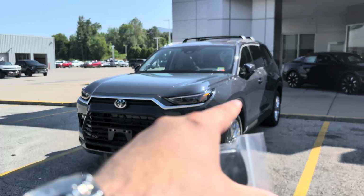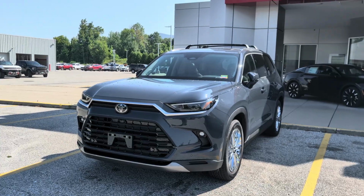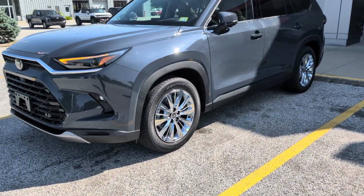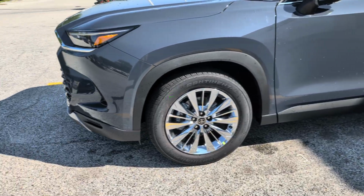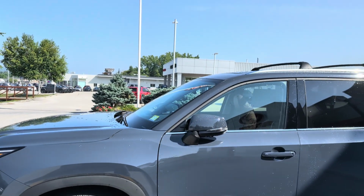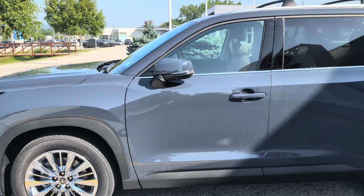You see those amber daytime running lights up top there that look really nice. Nice aggressive look to it. Coming over to the right, you can see these chrome wheels wrapped in Continental tires. You have automatic folding mirrors. And then you also have, again, like that smart key system.